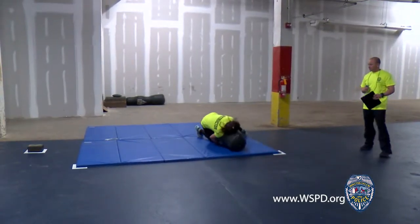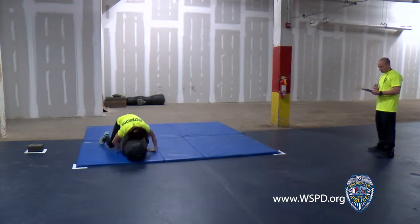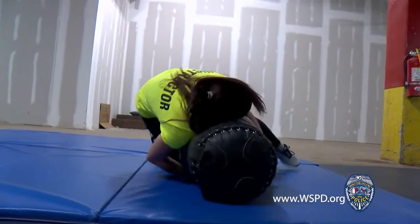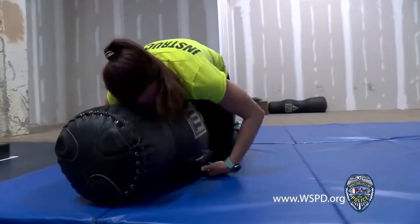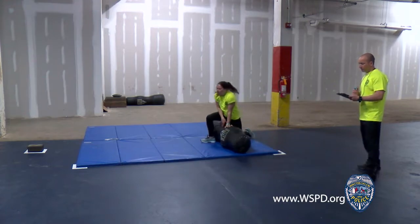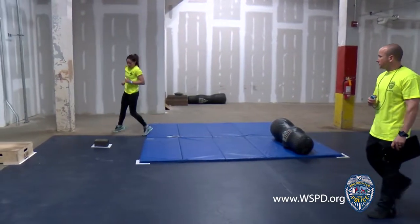This drill will begin by assuming a mounted or straddle position on top of the 100-pound roll bag. The participant must perform 2 complete repetitions. The participant's knees must touch the mat as they roll to the right and left, otherwise it will not count and they will be directed to perform the roll again.